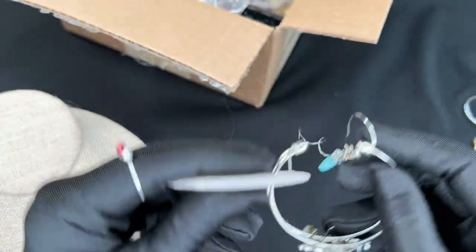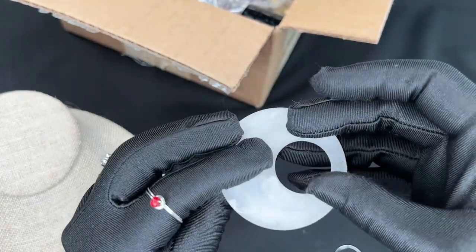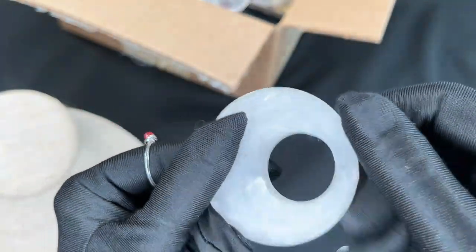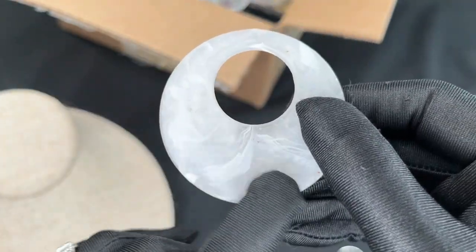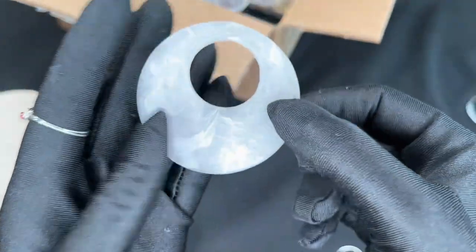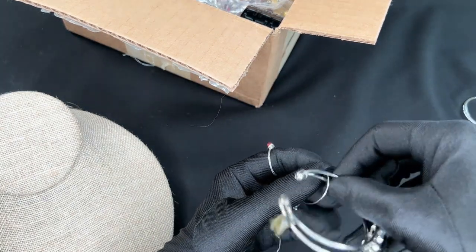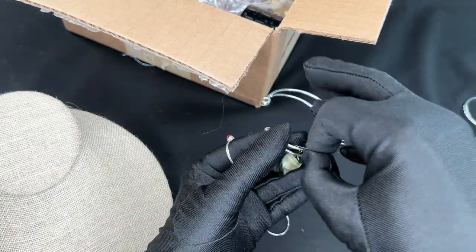And we have a mixed array of earrings. Oh, this is so pretty. It is an interesting matte finish earring. It's a post. It's very cool. It reminds me of like rice paper. I like that. So we'll try and get a match on that one. And then we have, oh, let's see. Okay, I have a bunch of earrings mixed in here.